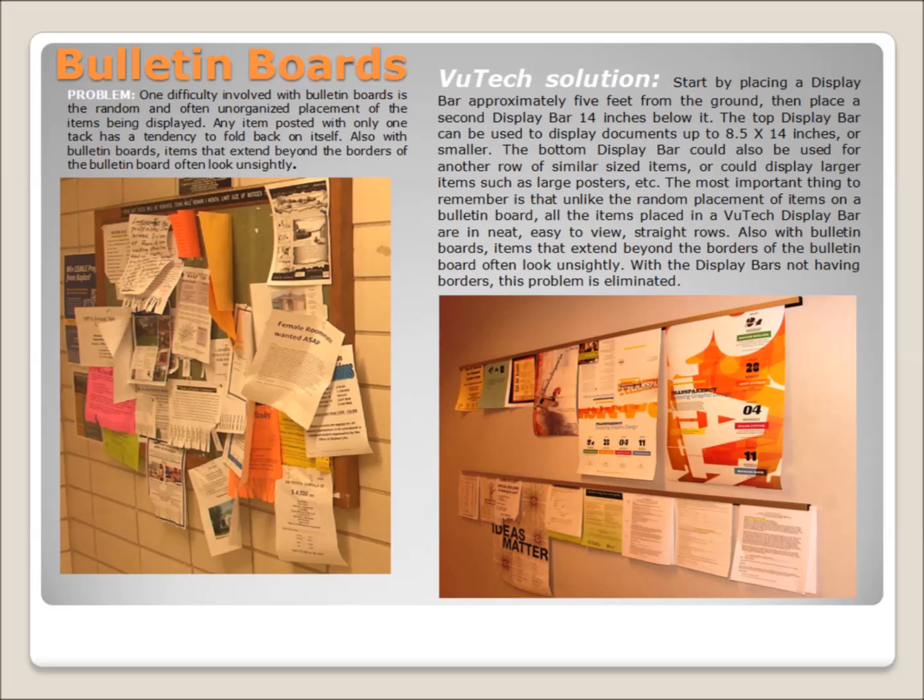The most important thing to remember is that unlike the random placement of items on a bulletin board, all the items placed in the VuTech display bar are in neat, easy-to-view, straight rows.